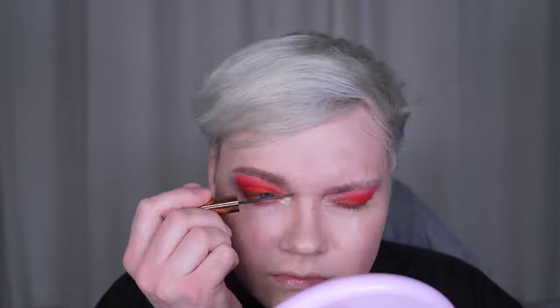So before we jump into the cheek palette, I'm just gonna do my brows using the Charlotte Tilbury Legendary Brow Gel and my mascara with the Lancome Lash Idole. Okay, so let's get into this cream palette.